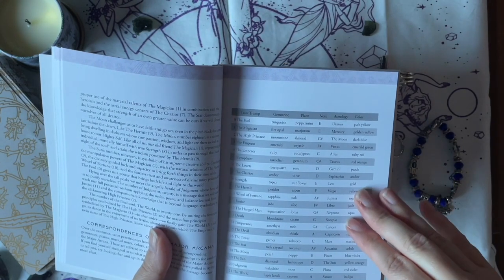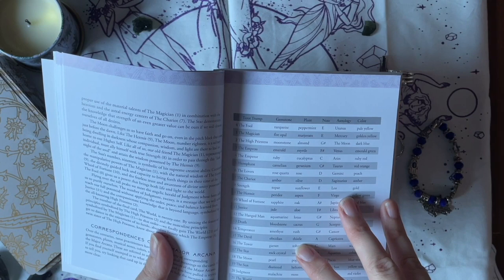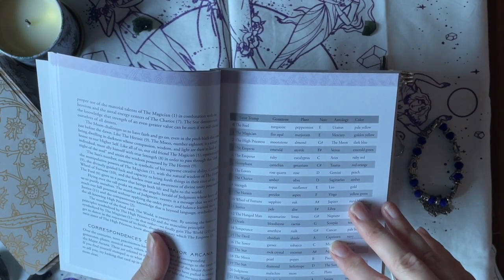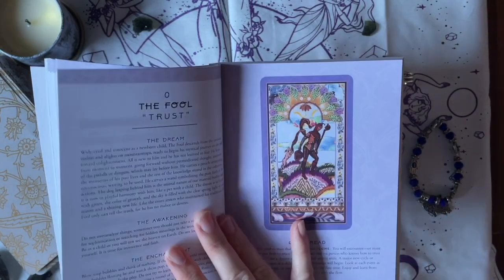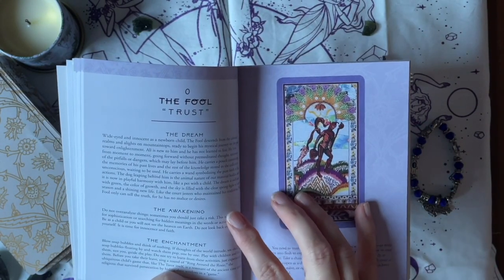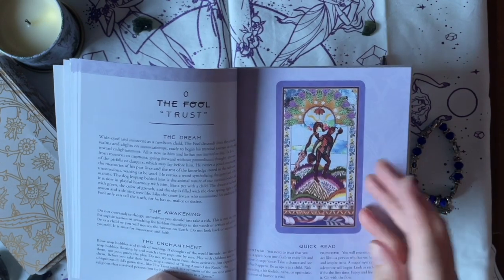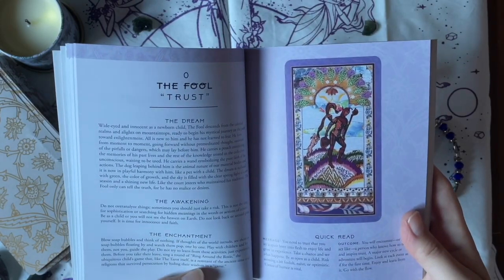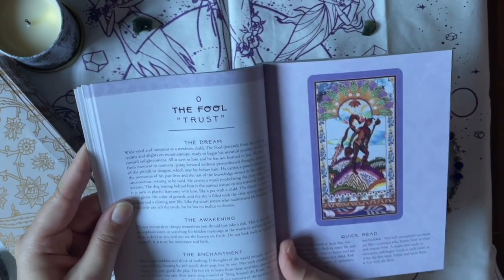So that's really cool. Let's see what the Devil, the gemstone is obsidian, the plant is thistle, the note is A, the astrology is Capricorn, and color is navy. So what they do is the number, the title, and then what it represents. So the Fool is trust, and then you have the dream, the awakening, the enchantment, and then quick read. So I'll just read this one for you.